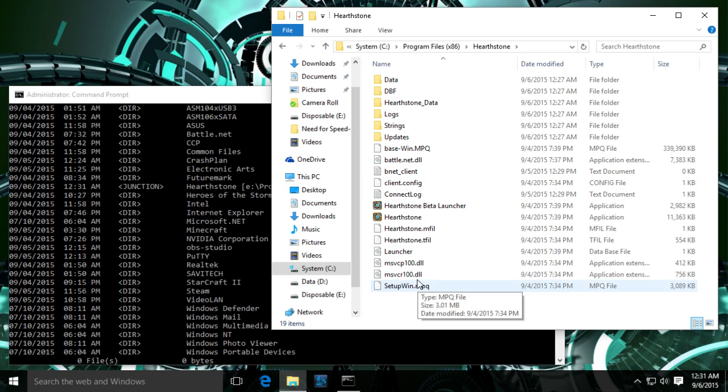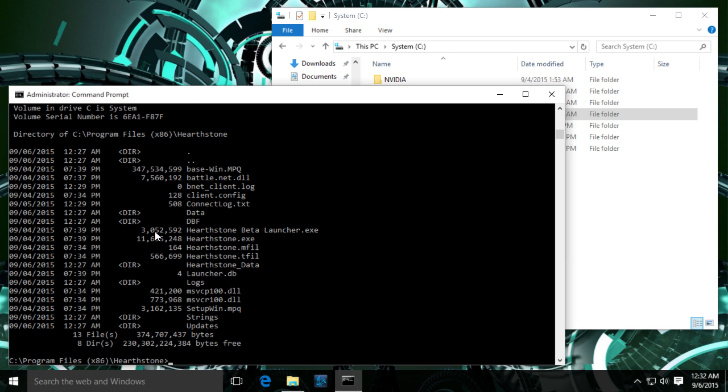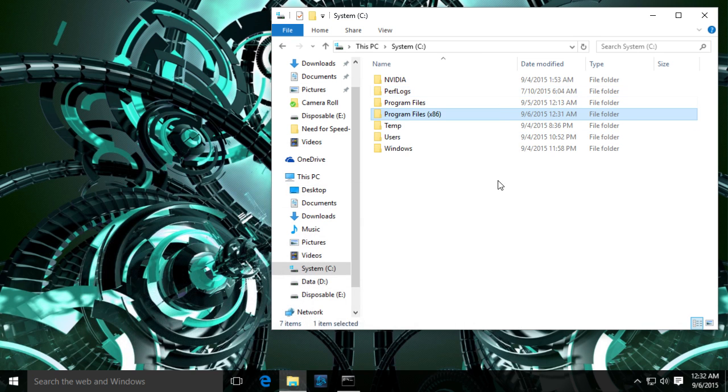But we can still click into it and get to it, and you see up here in our little breadcrumb area, it's still showing it as if it was on the C drive, even though it's clearly not. Also within command prompt, I could type cd Hearthstone. Everything here acts as if it's the command prompt. I mean, obviously it is a command prompt. Everything there acts as if it's still on the C drive.